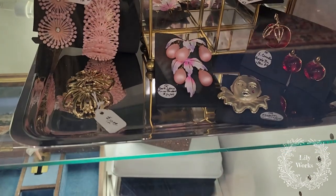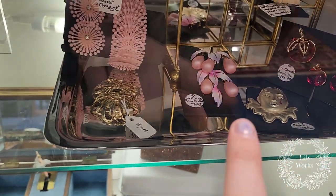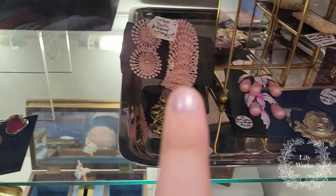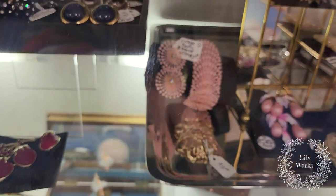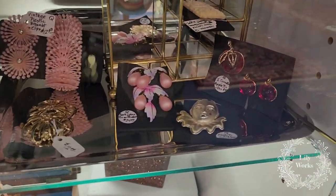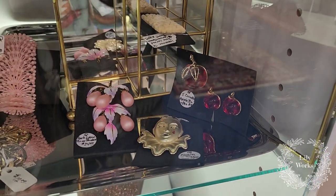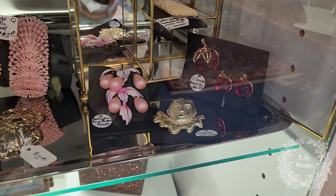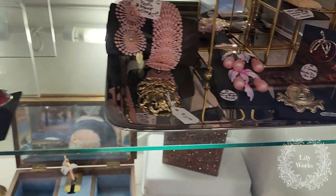Oh, this one is stunning. Look at that Bow Park Lane. See that right there? Pin or pendant. Oh, look at these pink ones. Those look like celluloid little atomic flowers. They're so cute. And then, oh, there's some really interesting stuff here. Look at those. Glass or lucite apples. Sarah Coventry apple pin and earrings. That's super cute.